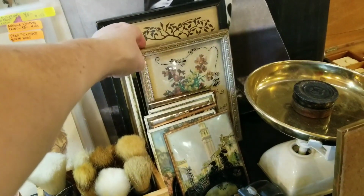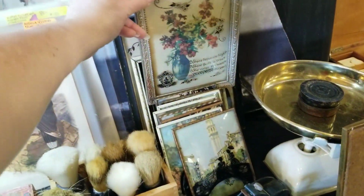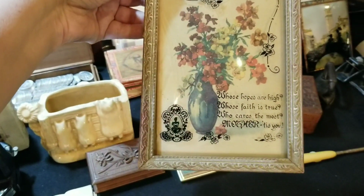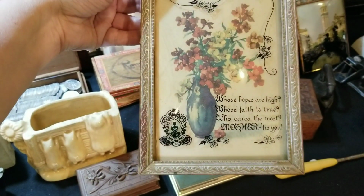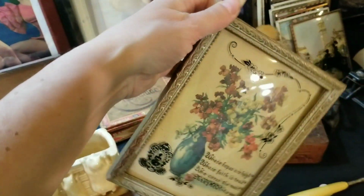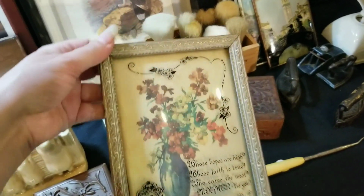This one is different. Ooh, look at here. Bushel of strawberries. Whose hopes are high, whose faith is true, who cares the most? Mother, it's you. That's a nice one. Of course, I can't put it back.